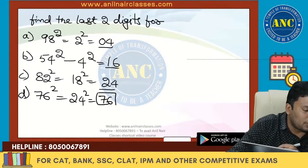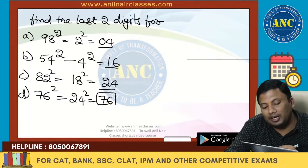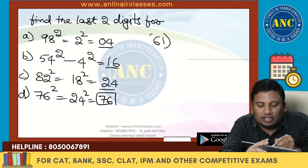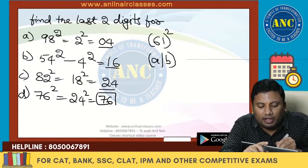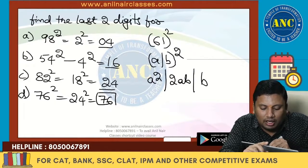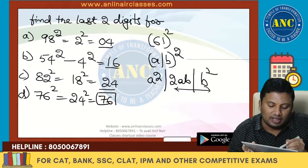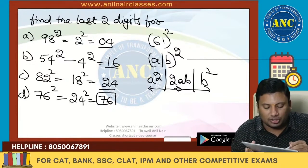Hafiz Basha asked a question: how to find out the first 2 digits? It depends upon the number. Probably if you do a little bit of thinking, you will get the answer. 61 square. What did I discuss in (a plus b) whole square? A square plus 2ab plus b square. Now tell me what are the first 2 digits and the last 2 digits. These are the last 2 digits. You tell me, Hafiz Basha, what are the first 2 digits? It is nothing but a square plus 2ab.